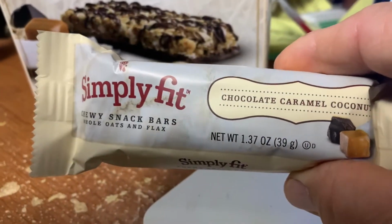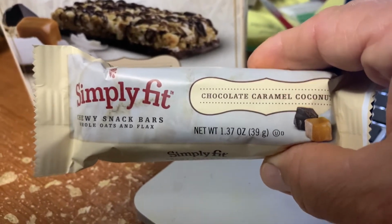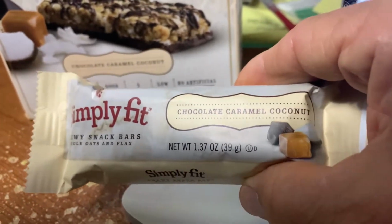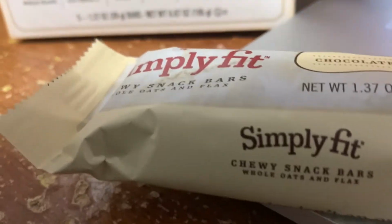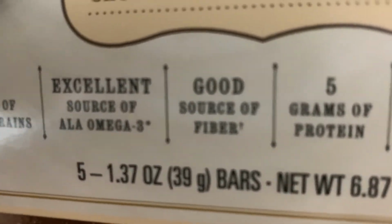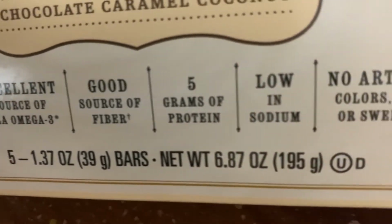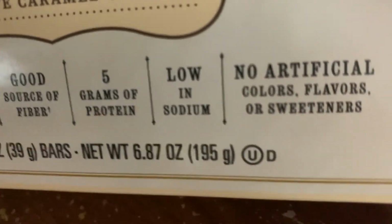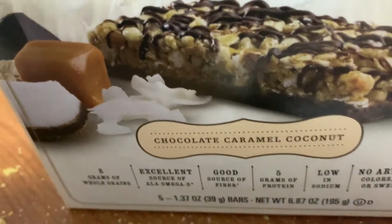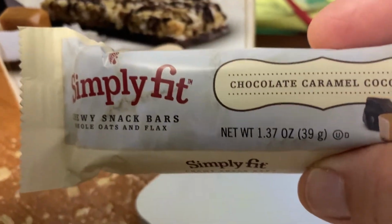I'll also pack one of these Simply Fit snack bars in my bag for each day that I'm going to be out there on the trail. I like this one. It's chocolate caramel coconut, and if you look on the box right here, it gives an idea of what it's all about. It's an excellent source of ALA omega-3s. It's a good source of fiber. It's got 5 grams of protein. It's low in sodium. There are no artificial colors, flavors, or sweeteners. And so it's a little bit better product than your regular snack bar, and I prefer to take this on the trail.